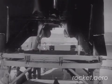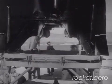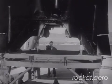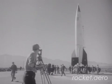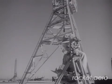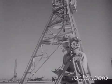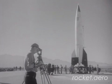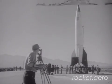The firing azimuth of the rocket is carefully set. Engineers use surveyor's transits to ensure that the rocket is vertical. The rocket's weight and its low center of gravity make the missile capable of standing in winds up to 50 miles an hour.